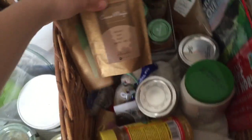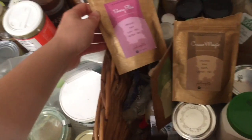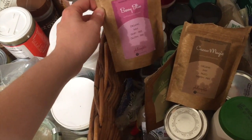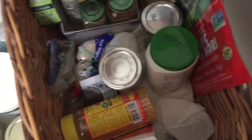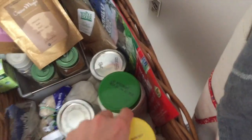I have a bunch of these little superfood blends from Philosophy. I really like their products. They have some good blends. The Cocoa Magic is delicious. I just made a brownie recipe with that. It's on my blog. You should check it out. Green Dream and Berry Bliss. Man, this is not organized. Also, I didn't organize anything because I wanted you guys to see what real life is like.